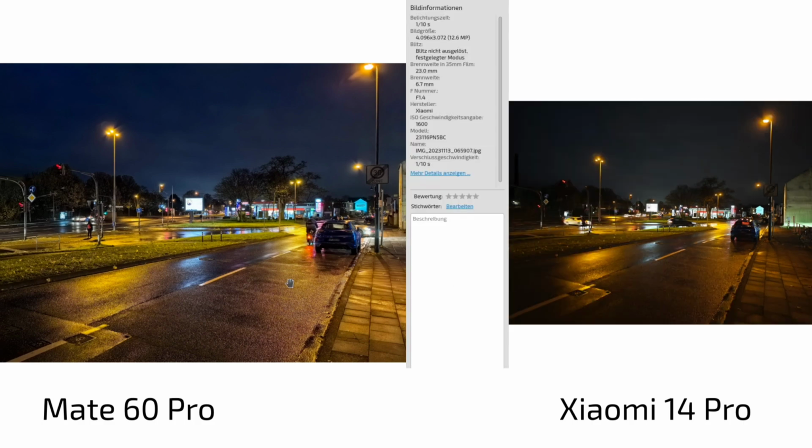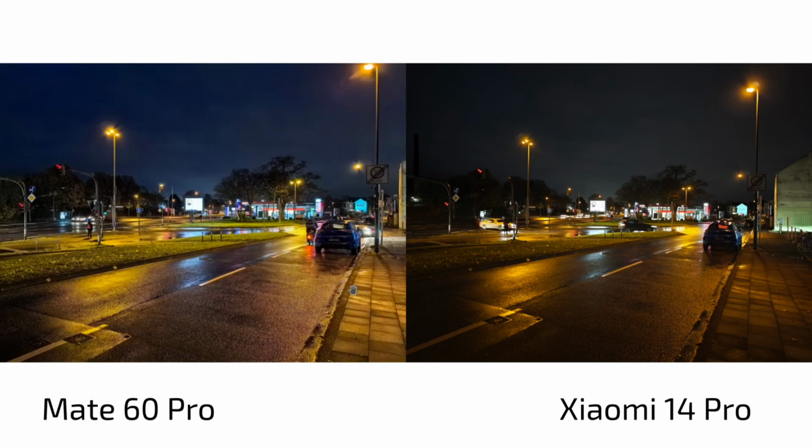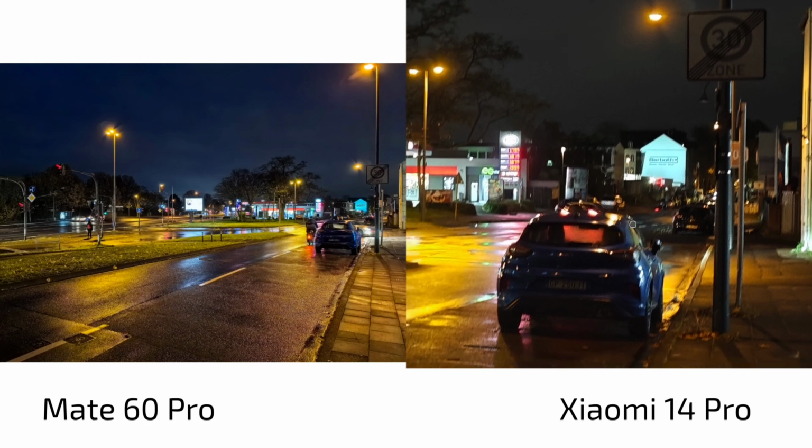And although both are using f1.4 and 27 versus 23 millimeters, and the Xiaomi 14 Pro actually has a slightly larger sensor here, it's only shooting at ISO 1600, where the Mate 60 Pro is using ISO 2000 and 1/50th of a second in terms of shutter speed, where we have 1/10th of a second on the Xiaomi 14 Pro for some reason. Why could it not make the ISO a little bit higher and therefore get a little bit more shutter speed there? I don't get it, because we have quite a blurry picture here on the Xiaomi 14 Pro, because at 1/10th of a second, of course, even the best OIS is struggling.